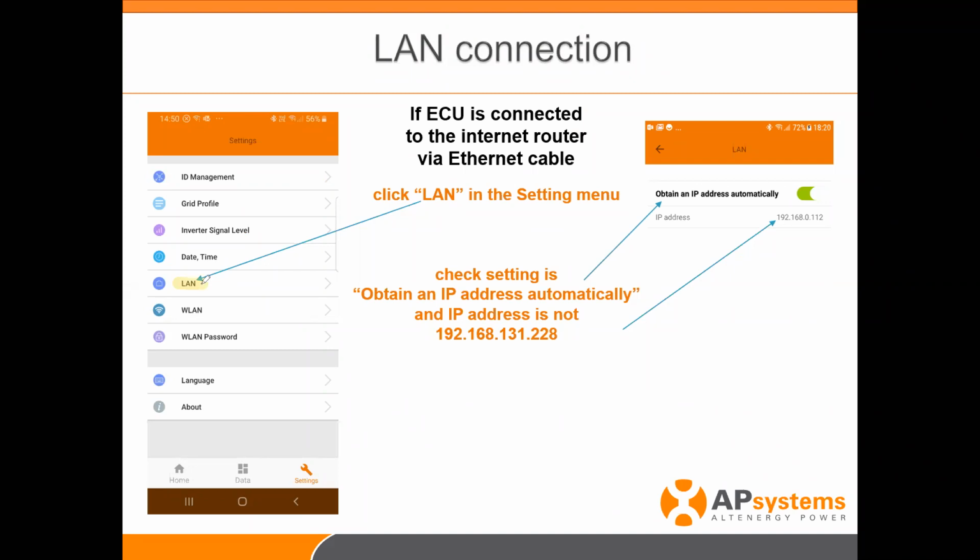Customers talk about, how do I get this thing connected to the internet? Again, this is a very simple plug and play. This LAN right here, make sure that obtain IP address automatically is checked. This is our DHCP mode. If this is checked, which comes factory like this, you plug this in, and it's going to get its own IP address right here. For example, if you look at this LAN section, and you see this number right here, it is not connected to the internet, does not have a good IP address.